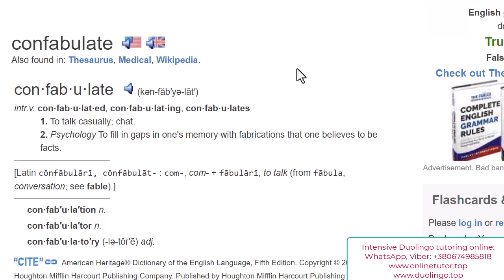And the second very interesting meaning is to have problems in one mental condition. Very often it refers to people who are over 60 or 70 years old, who try to reminisce about the events of their deep past, but in the distant past they create, involuntarily, not deliberately, some additional facts.